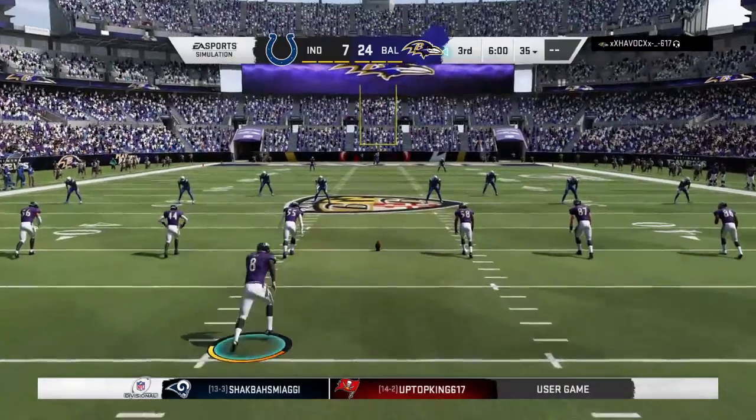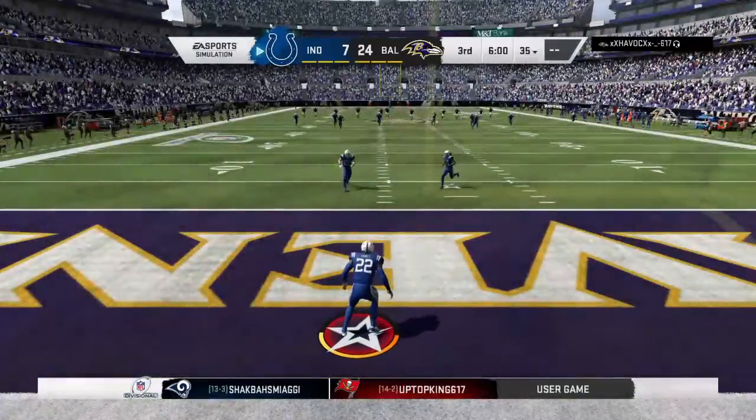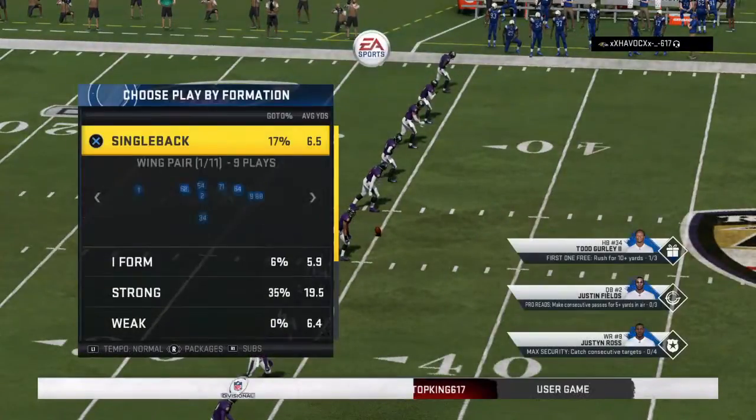Coach, win or go home, that's the name of the game, and we're back underway with the second half of this AFC divisional round. And this will be a touchback as that sails over the end line.